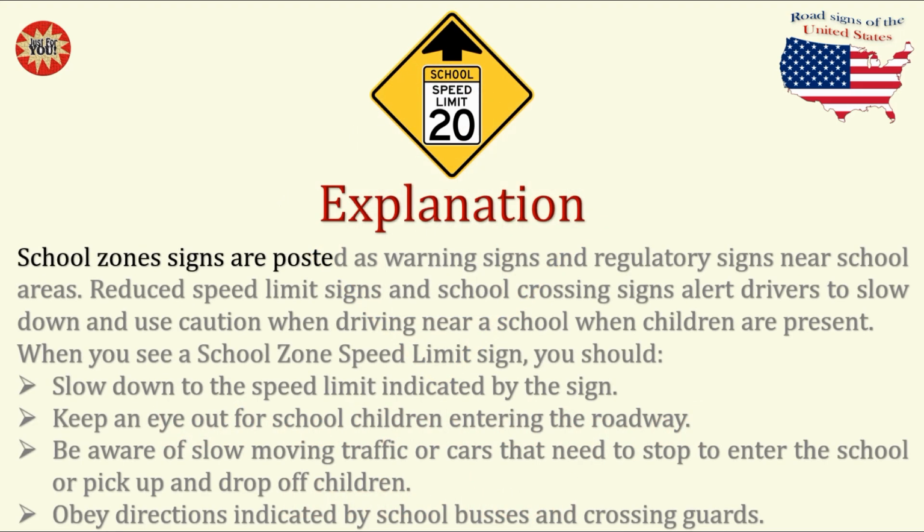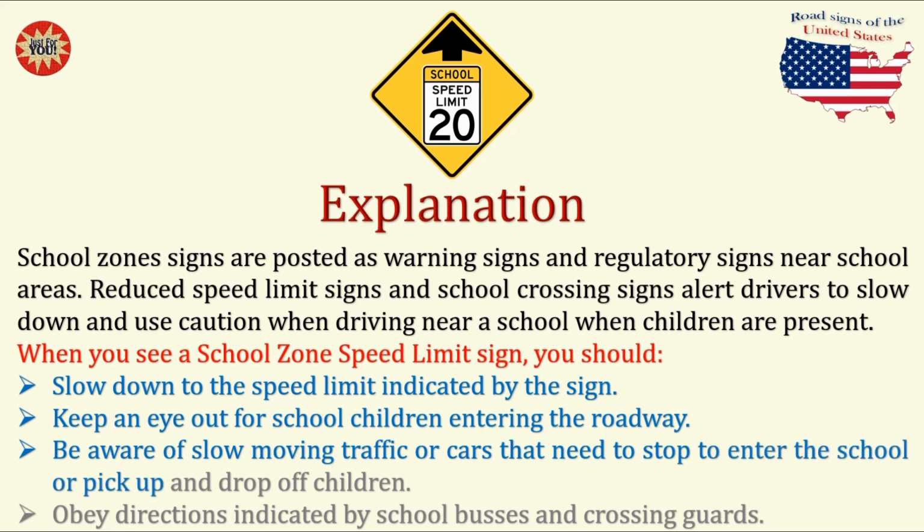Explanation: School zone signs are posted as warning signs and regulatory signs near school areas. Reduce speed limit signs and school crossing signs alert drivers to slow down and use caution when driving near a school when children are present. When you see a school zone speed limit sign, you should slow down to the speed limit indicated by the sign. Keep an eye out for school children entering the roadway. Be aware of slow-moving traffic or cars that need to stop to enter the school or pick up and drop off children. Obey directions indicated by school buses and crossing guards.